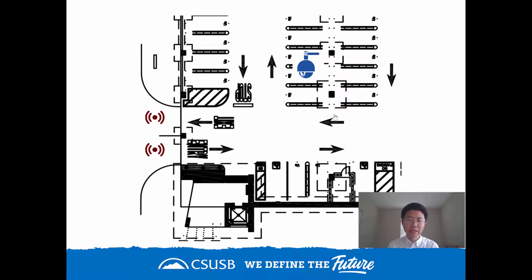Well, here's the floor plan for the camera view that we just looked at. So this is the other entrance of the parking structure. Our sensors are buried under the pavement, and here is the location of the camera that we just looked through.